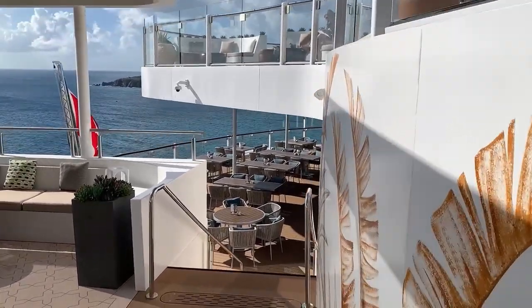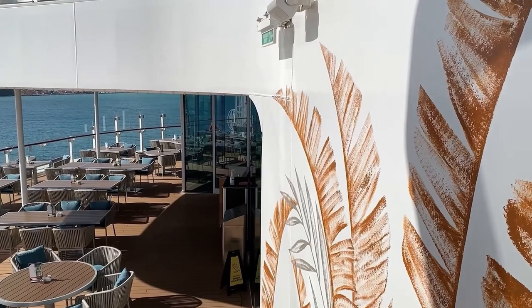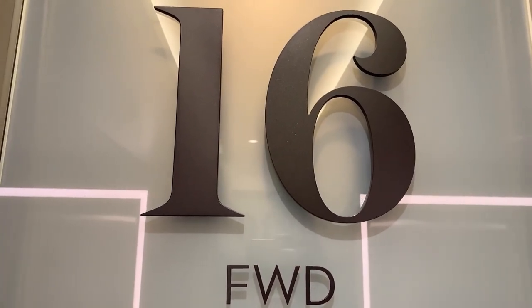And straight ahead down those stairs is the seating from the Ocean View Cafe, the outdoor seating that we showed you earlier. And that does it for us on deck 15. We'll see you on deck 16. Here we are, 16. On deck 16 forward.